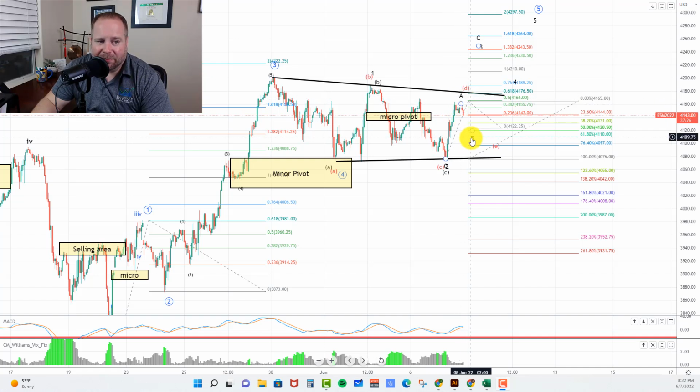All right, and then we'd like to see a pullback in B of 3 and a move higher in 3 of 3. So this is the most bullish scenario. There are a couple things we can look at here. First, we would expect a wave B pullback here to the 4120 to 4110 area.